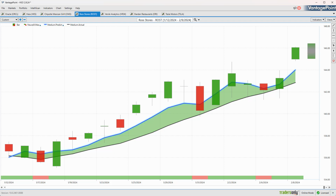Here's ROST stores. So again, this week we had a lot of strength around TJ Maxx, ROST stores, really all throughout the marketplace here. But we see that this forecast really reversed going all the way back to mid-January. See that blue line crossing above the black line. We, of course, have our sort of wild Fed day in there that you always want to be aware of.